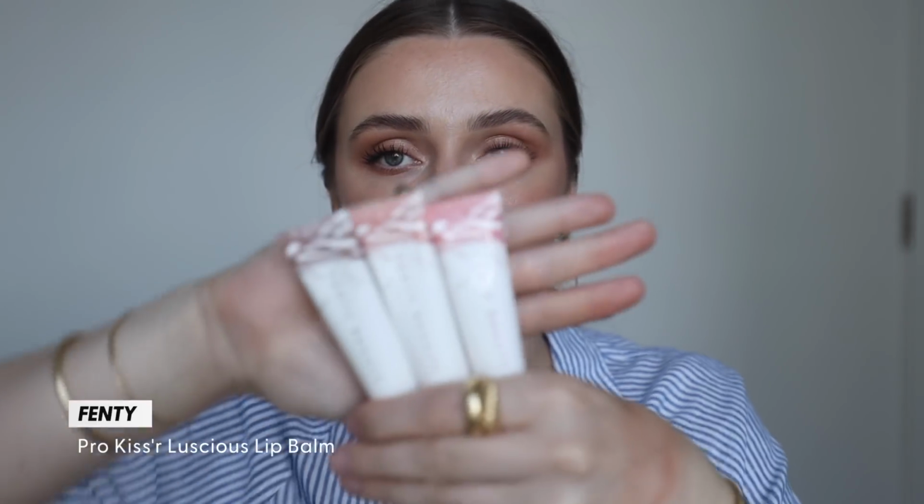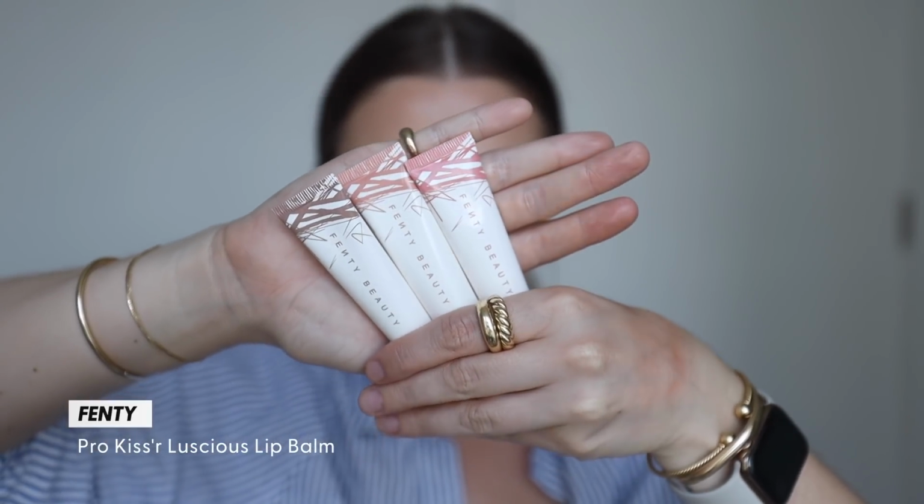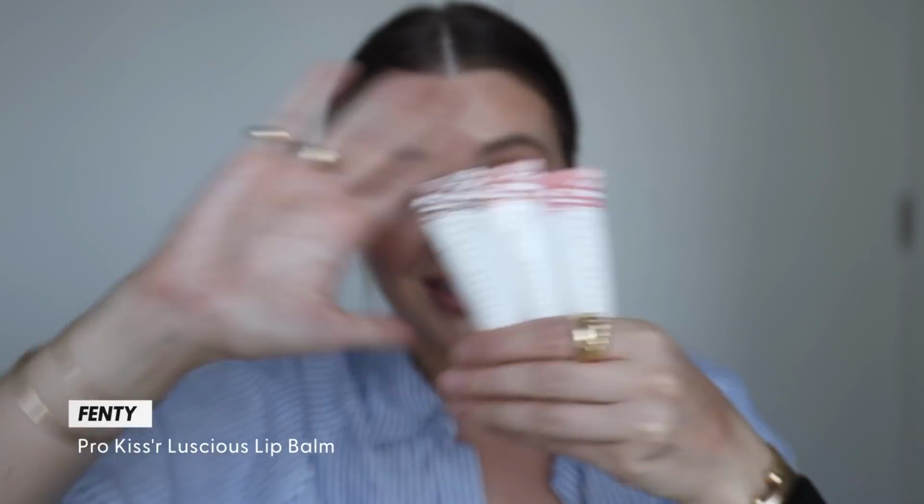For lip liner, I'm gonna use the Victoria Beckham 02 lip definer. And I just take my finger and rub that around. And then honestly, these just came in the mail. I haven't even opened or swatched them at all, but these are the Fenty Beauty Pro Kisser Luscious Lip Balms. And they sent me 3 shades. And from what I've seen on the gram, these looked right up my alley, so I was excited to try.